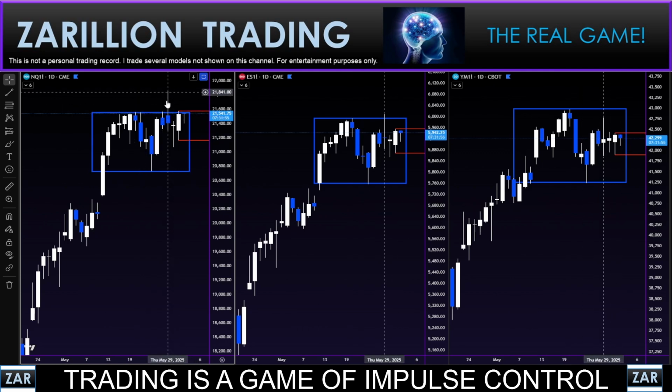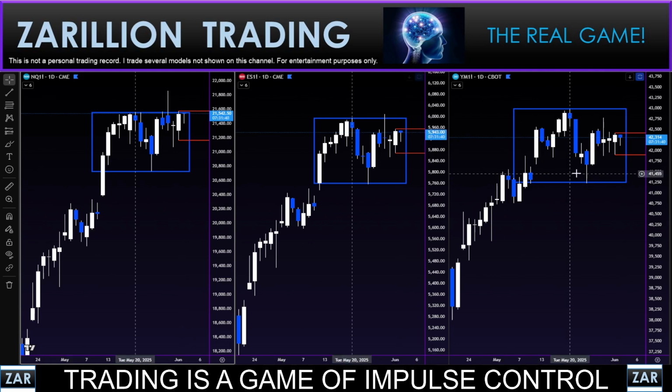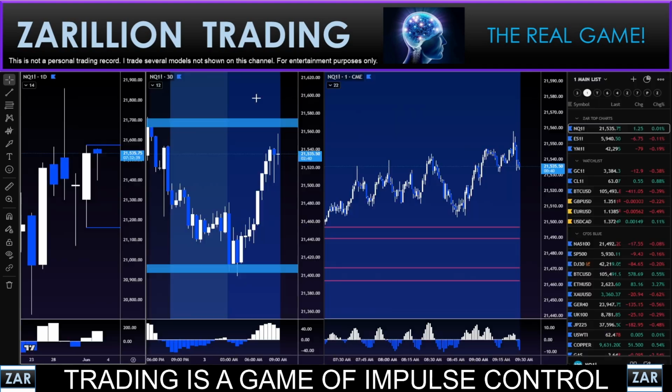Of course, we do have that wick to contend with here where there was a fairly violent reversal back on Thursday of last week, May 29th. We have an inside day here and a marginal bearish body on the S&P and a very similar picture here. Contracting pattern, very quiet here on the Dow, guys. So it could be interesting here on the open.